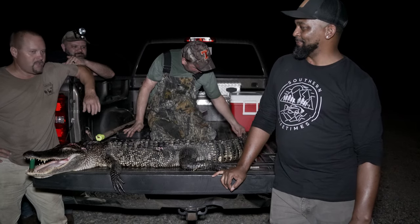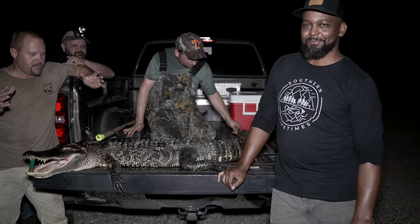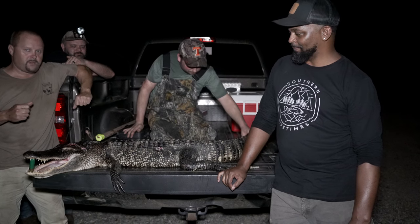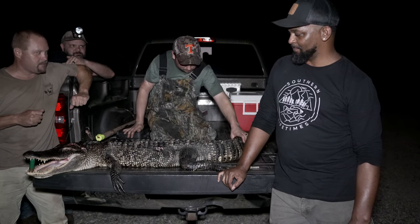That's the thing. Anytime you do a gator hunt, it's a team effort. He's the tag holder, and he chunked the spear, but it took all of us to get this thing in the boat and get it done.